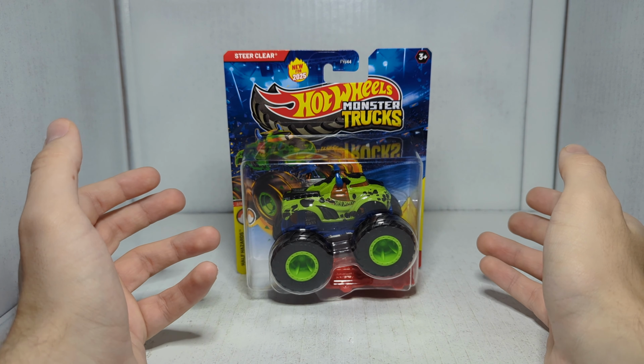And then I'm pretty sure the next one is Rhinomite, and they did black and white and did like zebra striping, which is really strange.